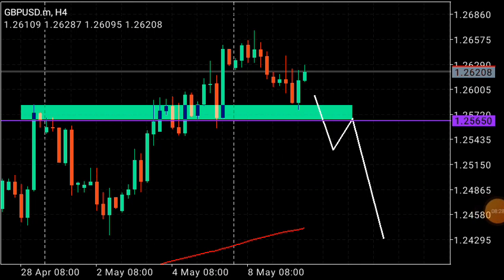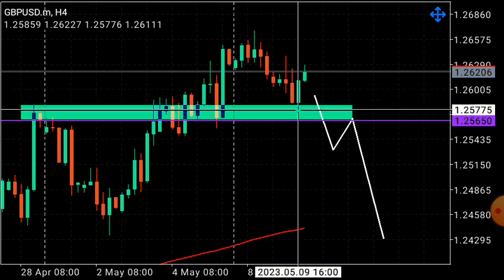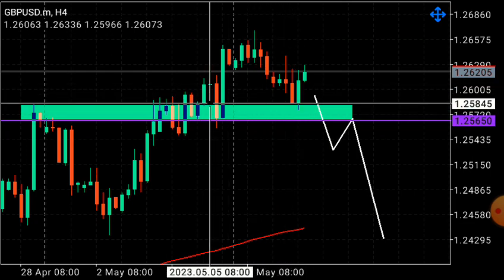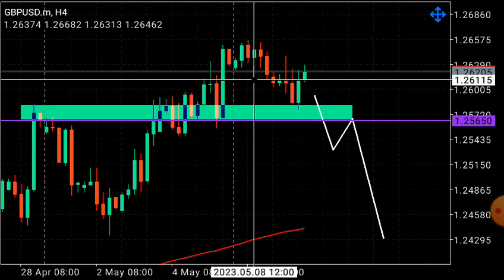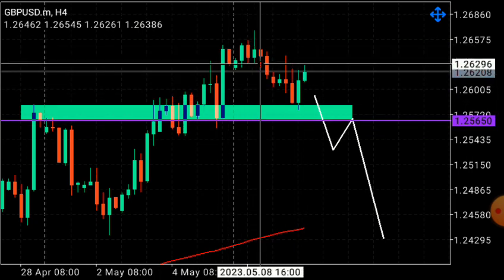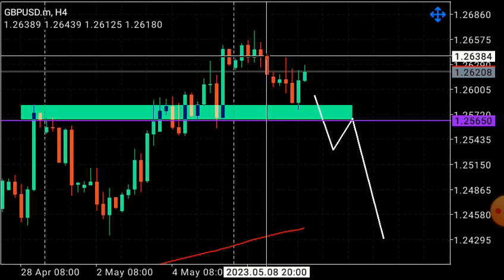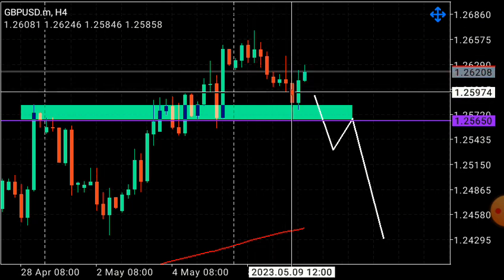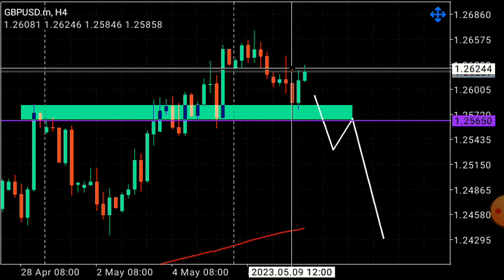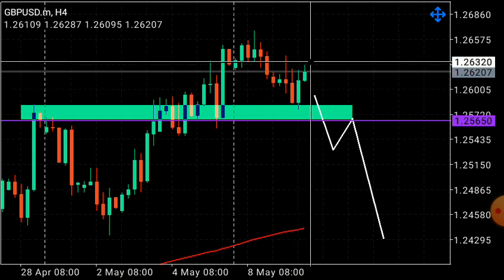Taking a look at the GBPUSD on the 4-hour time frame. GBPUSD attempted to break out of the zone but failed, as there are still buyers buying into the market. But currently I'm looking at the market that was in a consolidative state, as I spoke about in the previous video. Price impulsed to the downside, breaking out this low. Currently I'm looking at a pullback. So this is a pullback. So from here we will see price dropping.